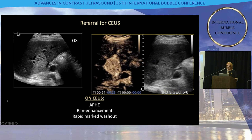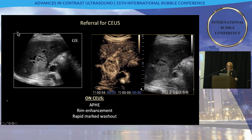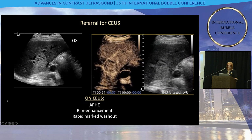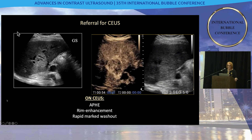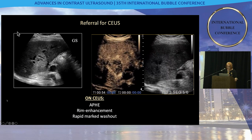Now we're going to run this clip continuously for several seconds. And now you can see that before your eyes that mass has started to wash out. And so the mass is now as dark as the liver. And before the clip ends here, you'll see that the mass will have become darker than the liver. So this is a patient who shows transient hypervascularity and then rapid washout.